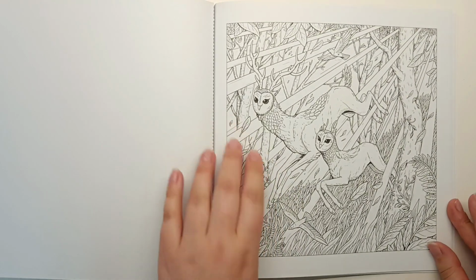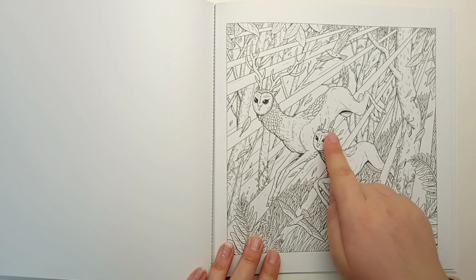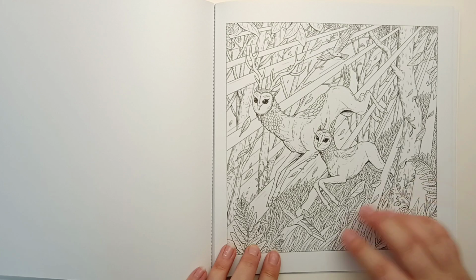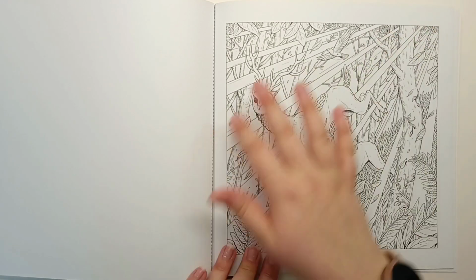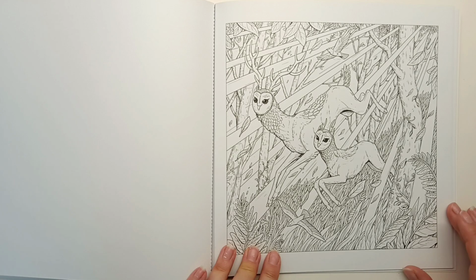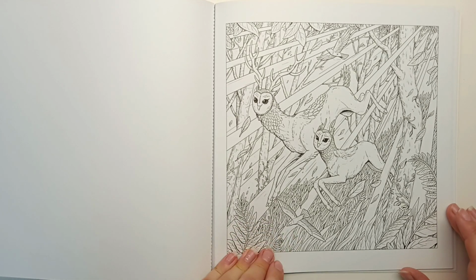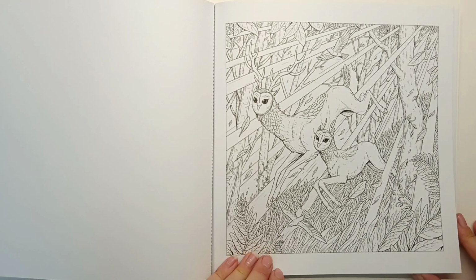Oh, these are some fun creatures. Sort of a deer's body, but an owl's head. Their faces are so funny. Lots of green for the leaves in the background, and this book has a lot of rays of light coming through, which creates an interesting challenge for us that don't tend to do much with our light sources. This would be a good sort of encouragement to do some more.